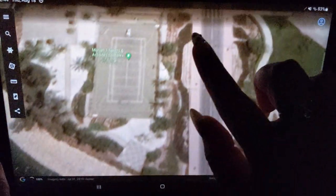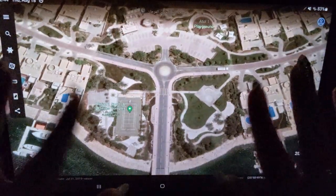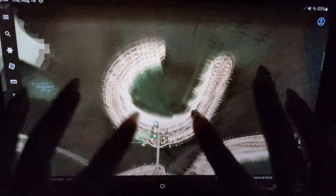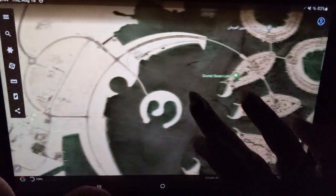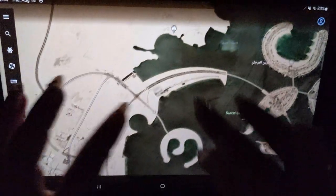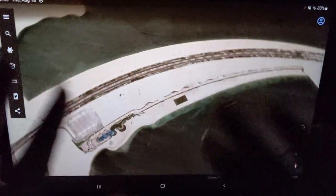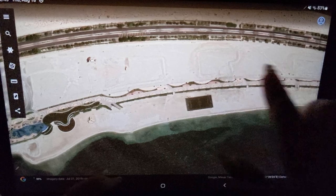Is that a football pitch, right? It's not a tennis court. Anyway. Lots of soccer or football pitches. Where did I see another one? I saw a random one. Oh, over here. This isn't developed, but they've got the pitch ready. That's ready. The rest is still under construction.